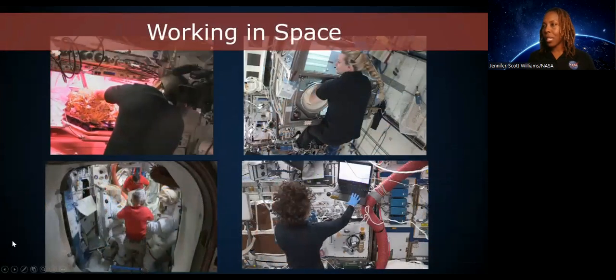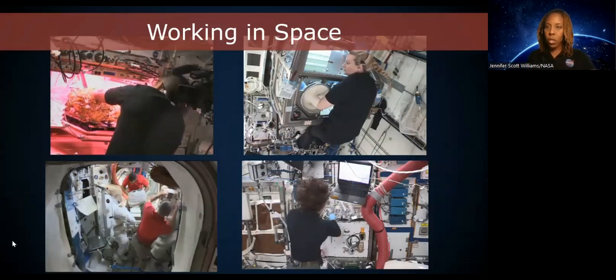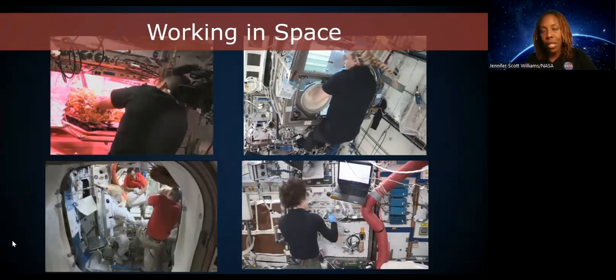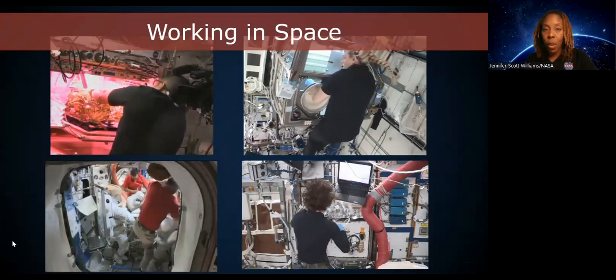All right, so working in space. So you can see here, we've got astronauts in various locations on the International Space Station doing some work. So in the upper left, we have an astronaut that's harvesting veggies in their veg unit. And on the upper right, an astronaut working in what we call our life sciences glove box. That's where we do a lot of our hazardous kind of science if we need to do that. And then in the lower left, astronauts preparing for an EVA. So you've got your EVA suits that are in the airlock. And in the bottom right, you've got an astronaut that's preparing to work with what we call the cold atom lab. And that's in the US lab.